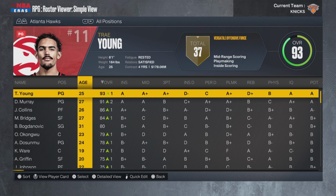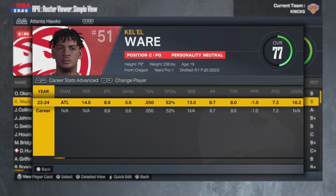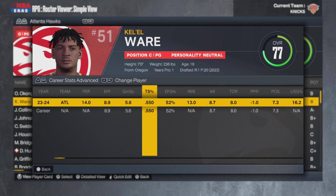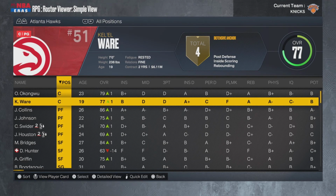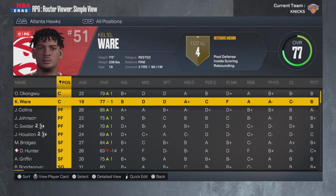So if we look at why would the Hawks want to do this even as a 6 seed? Well, because they picked Kel'el Ware, I think is how you say his name. 19-year-old. He's doing okay, right? He's had an okay rookie year so far. And maybe they're just looking to get him into the mix more to help him develop. He's the only other center on the team. So, again, that leaves a little left to be desired. But whatever. We don't know their exact plans.